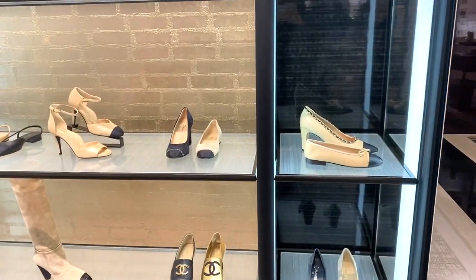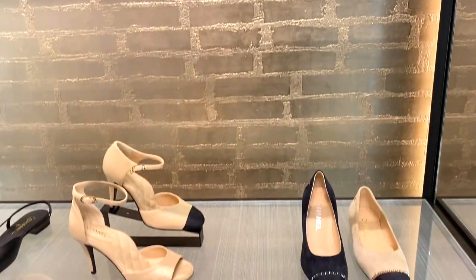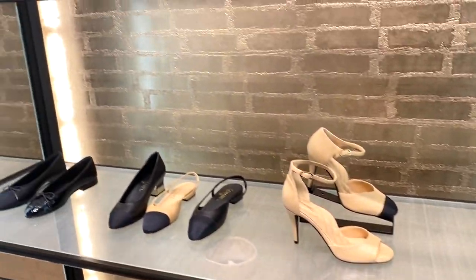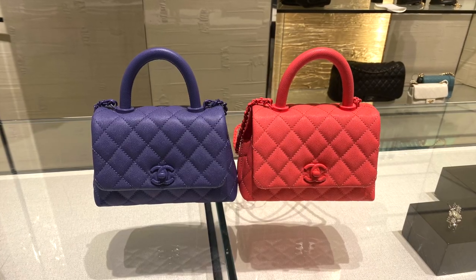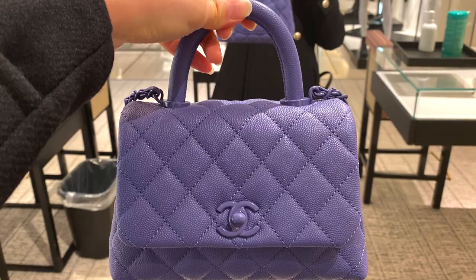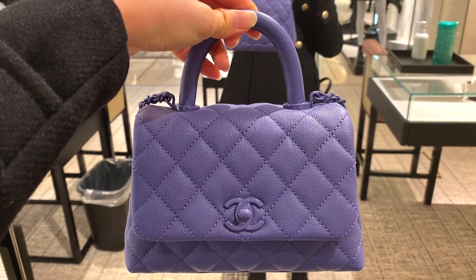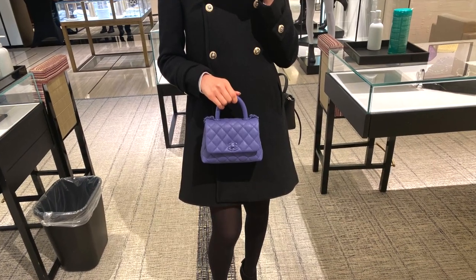Next up is Chanel. So while I was there, I really wanted to take a look at their new extra mini Coco Handle, and the only ones they have for me to look at were the ones with the colored hardware. But the bag is essentially the same size. The only difference is with these, the shoulder strap is not detachable and the closure is a magnetic closure instead of the turn lock. And I really think this bag is so adorable.